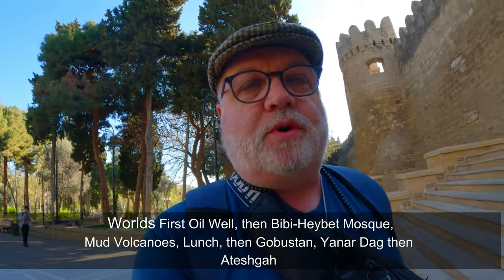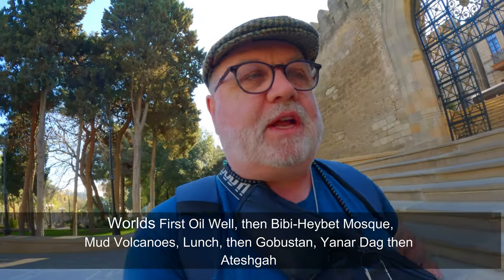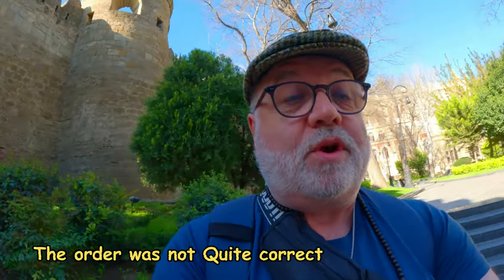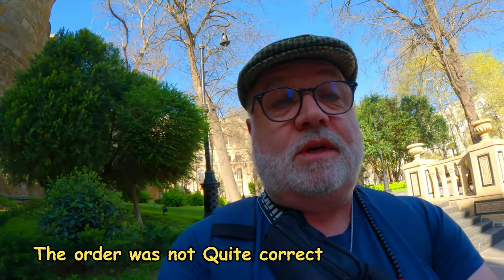I've organized a tour. It cost me 95 manat, which is about 45 euros, but that includes all the entries to the places, the food, everything that's included. We're going to be starting off at Gobustan, which is a historic site in Azerbaijan, followed by the first mosque ever in Baku. It's Mosque Bibi Heybet. And then we're going to go to the first ever oil well.